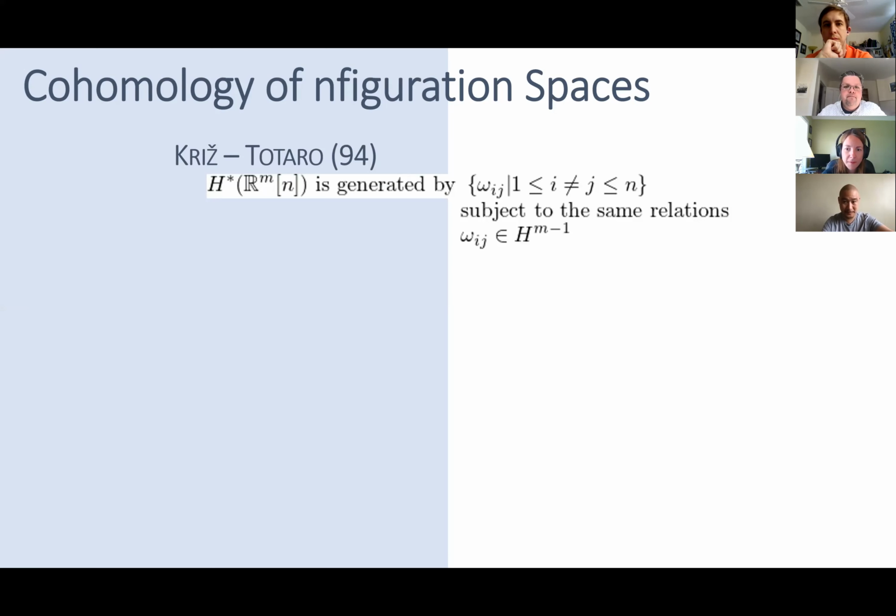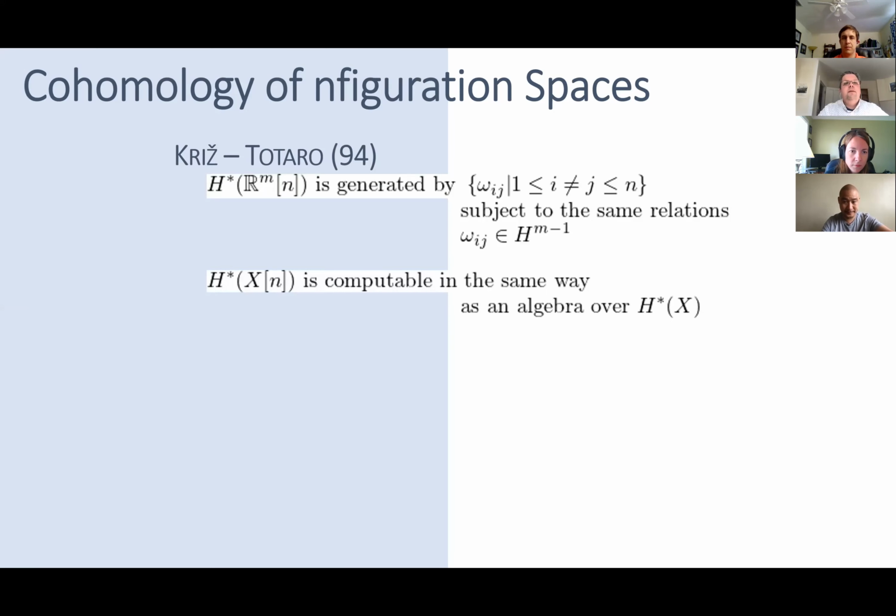If you look at the dimension of X, it should be in this sort of codimension 1 thing, which makes sense because you think, what are you doing? You're slicing out hyperplanes. So it makes sense. Okay. You can actually do this for X. So Kriege and Totaro did this, actually independently. This is not a joint paper. They just proved the same thing at the same time.